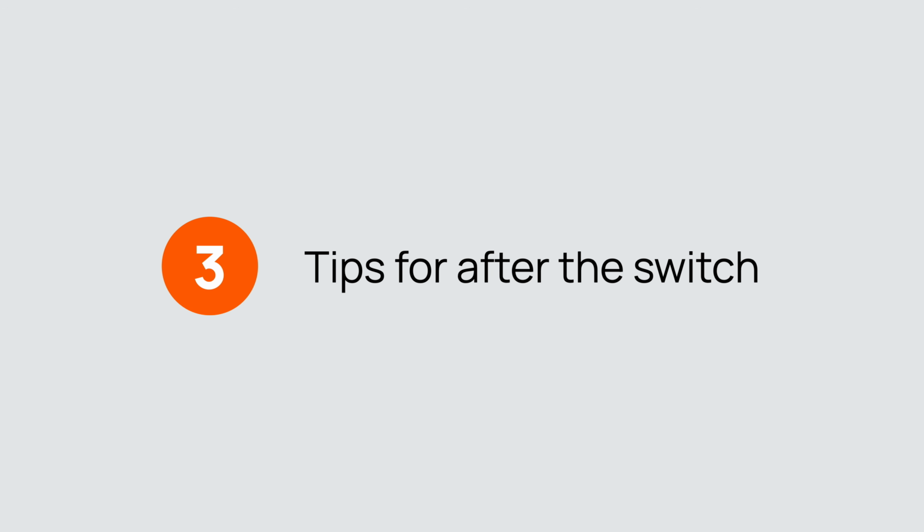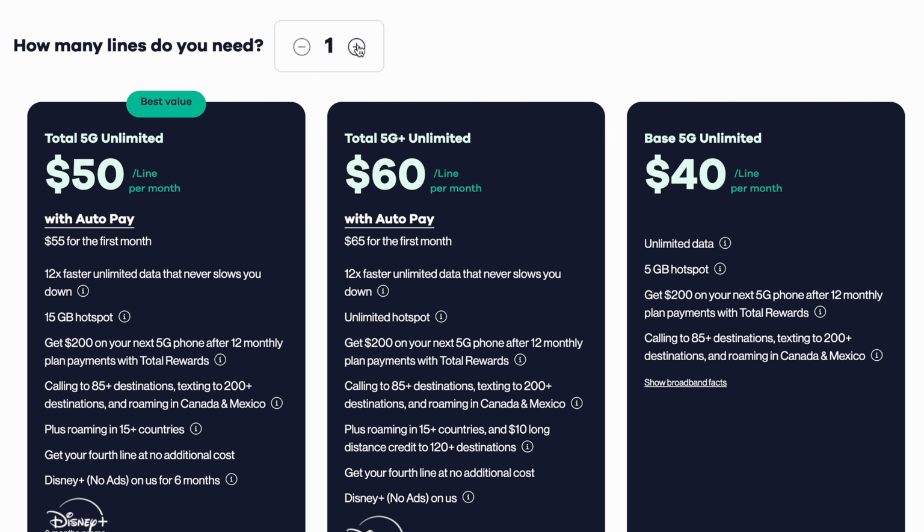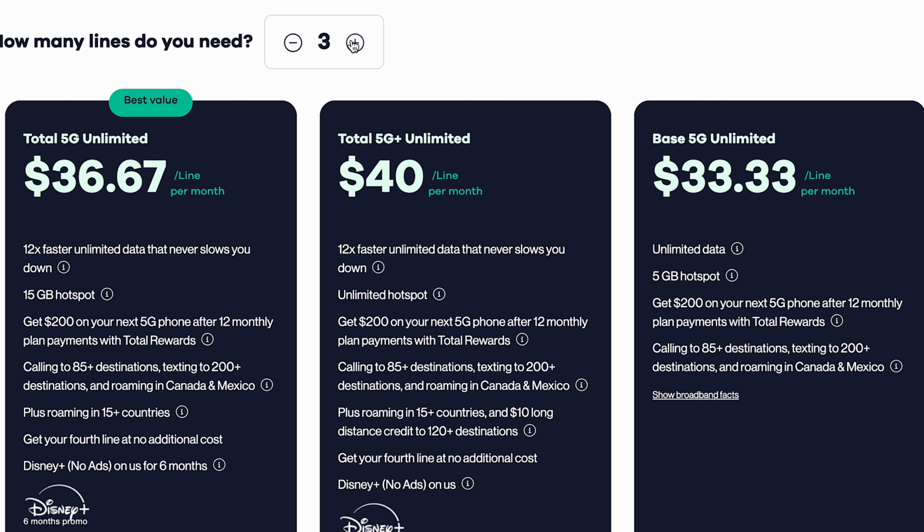Finally, how can you save even more after you switched? As I mentioned earlier, look for any discount you can possibly get. But you can take this a step further. If you know several people you can trust, get into a family plan. With most carriers, the more lines you have, the less you pay per line. So get together a group of family members or friends, or a mix of both, and you'll all save together.